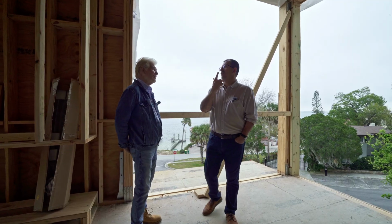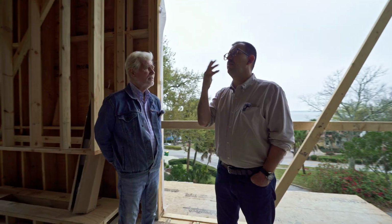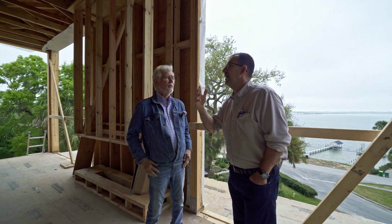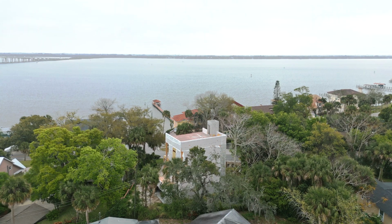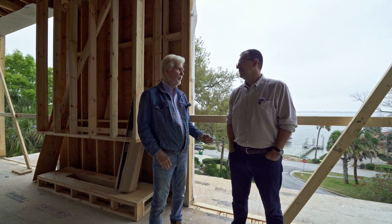Tell me about the roof. I know that's going to be an observation deck up there. What is the material of the roof? How do you handle drainage on the roof? The scuppers are on the backside. So it all flows that way? It goes downhill at the rate of 1/4 inch per foot.